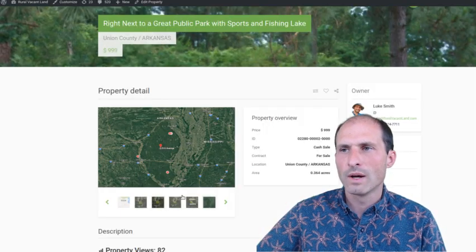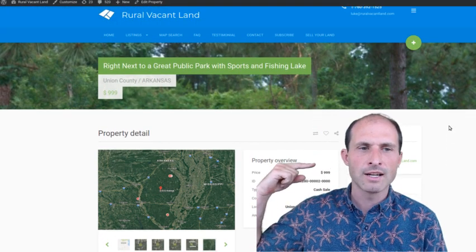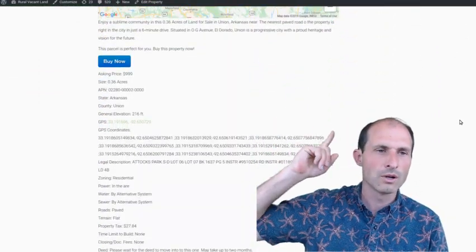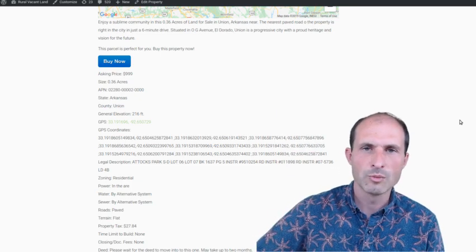Yeah, so let's go back to the website. This website is ruralvacantland.com, and this is the property, $999. This is the one by the park. So if you want this property by the park, please go to that Buy It Now button, like I was saying before, and click it and put your information in there, pay for it. I'll do the paperwork and make it yours.